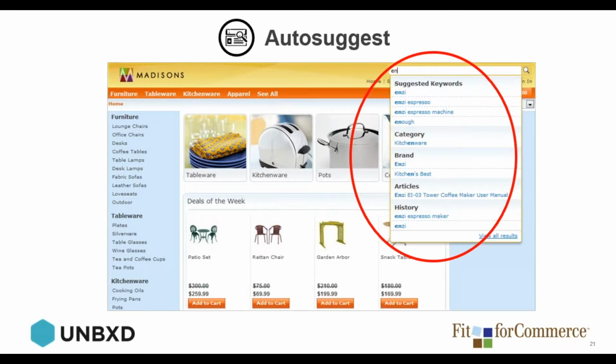And here at Unbox, we certainly provide that experience for consumers, and we match it up to the vertical of the retailer, whether it's B2B, whether it's grocery, whether it's apparel. We have different templates that can match the experience desired by our retailers today. Next slide, please.